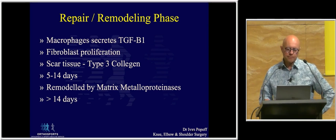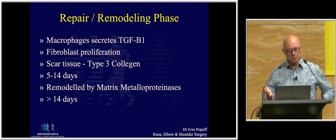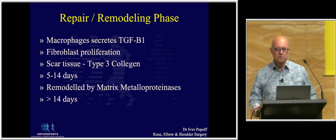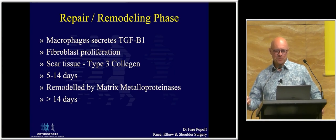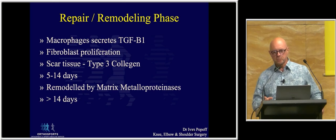Now, when you look at that, you'll think, well, the repairs are over in 2 weeks. Why are patients still in a sling? Why can't we start getting them lifting weights and going to the gym? Well, the remodelling phase is actually extremely important with gaining strength.